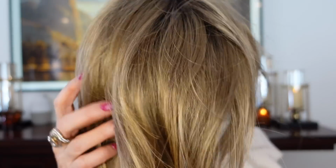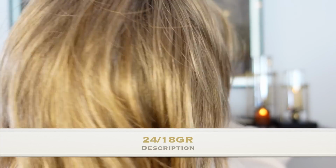Okay, so that's Hannah in 1824 GR. Okay, meet Katie in 7H. 7H was the first color I ever bought from Henry Margu in Candace. So 7H is a brown with highlights, a brunette with highlights, and I would say it's a medium brunette, not a real dark brunette.